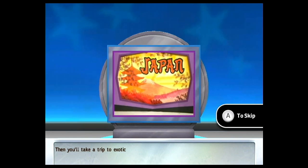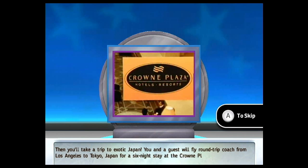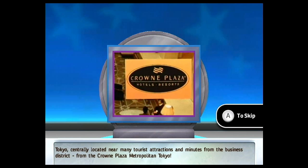Then you'll take a trip to exotic Japan. You and a guest will fly round-trip coach from Los Angeles to Tokyo, Japan for a 6-night stay at the Crowne Plaza Metropolitan Tokyo, centrally located near many tourist attractions and minutes from the business district from the Crowne Plaza Metropolitan Tokyo.